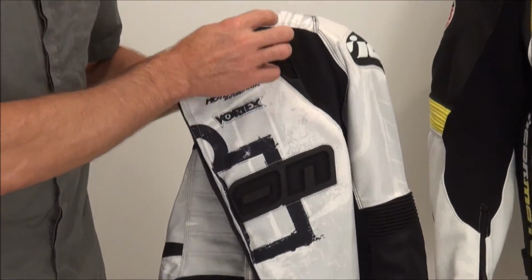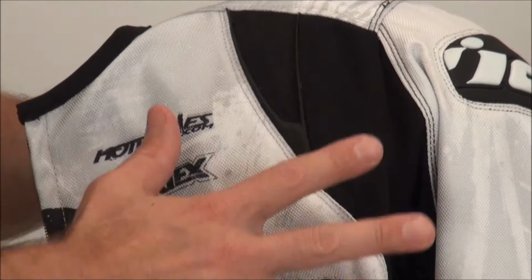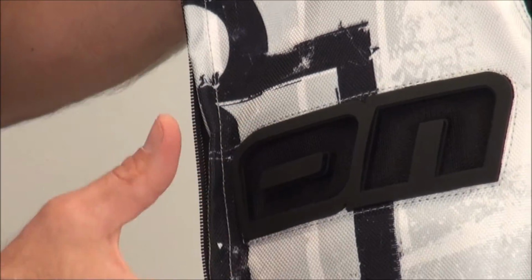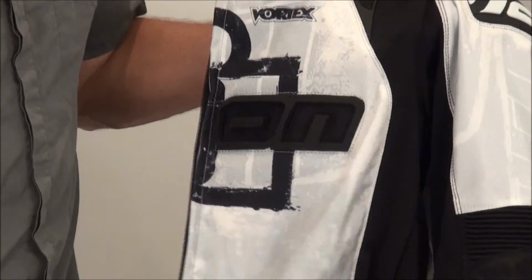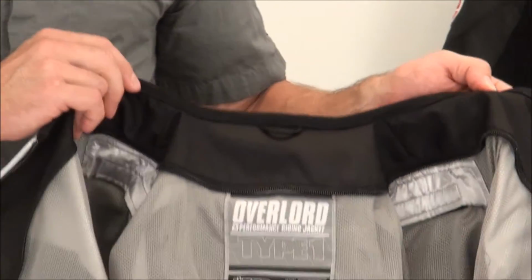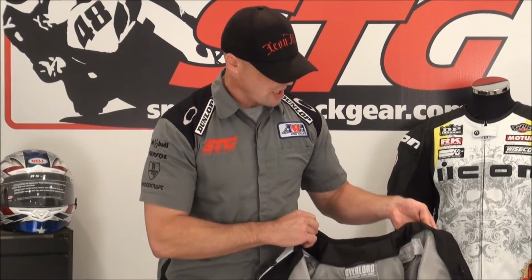Mesh air intake right there, TPR details surrounding it. The stretch material right here, remember, is going to flow air freely. You want to zoom in on the chest detail here. There's mesh in the center to flow air, screen printed details, logos, all down the front of the jacket. Large, rolled, low restriction collar keeps it really comfortable. I personally like a big collar on a jacket or a suit. I think it makes it more comfortable, especially if you're riding a sport bike.